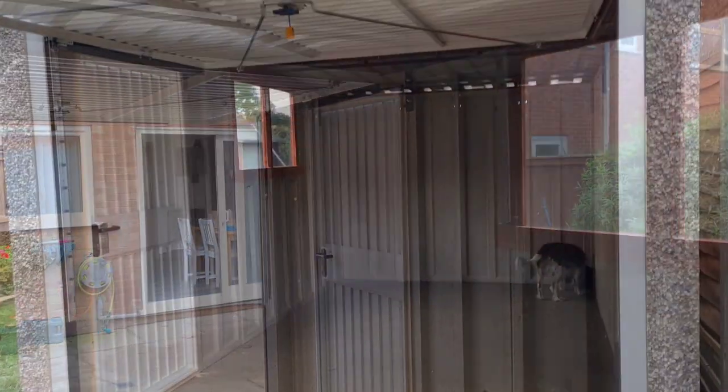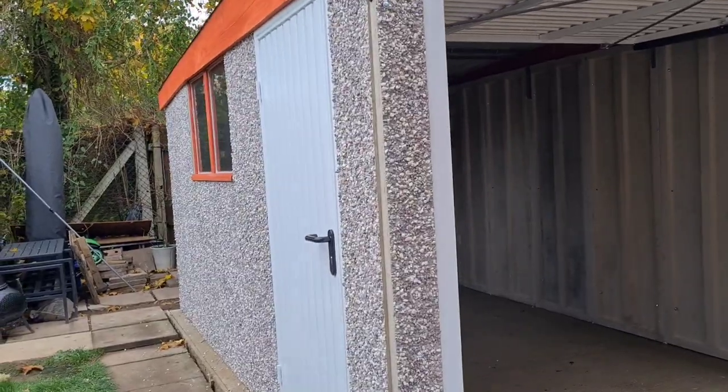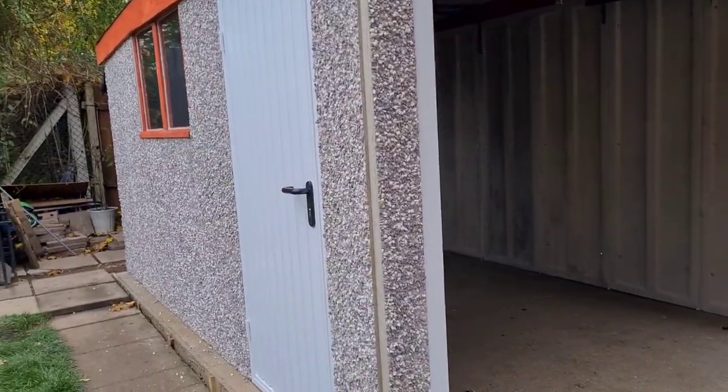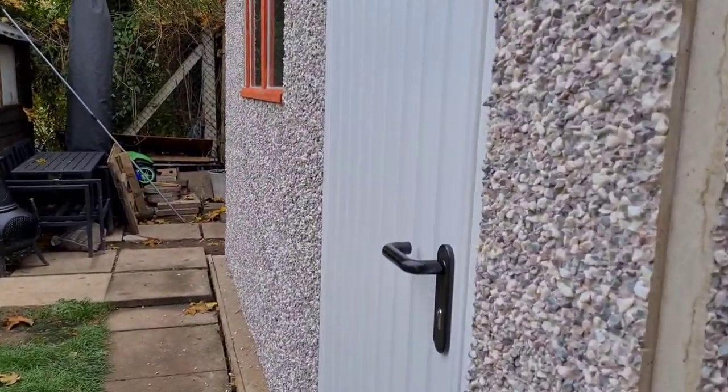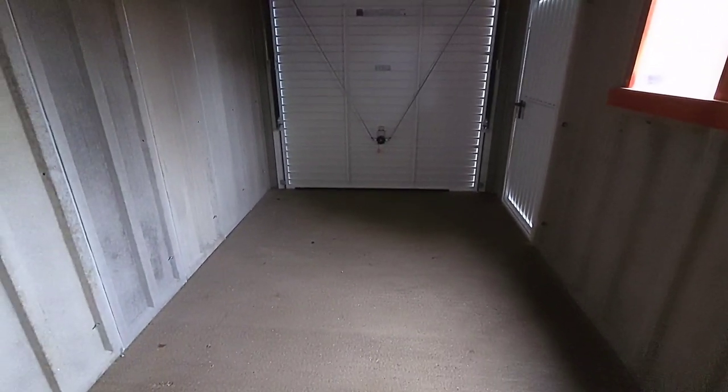Plenty of room. Side window, side door. Happy days. Steel side door. Oh, there we are. Wide angle. Looks a bit bigger now, doesn't it? Right here in the corner.